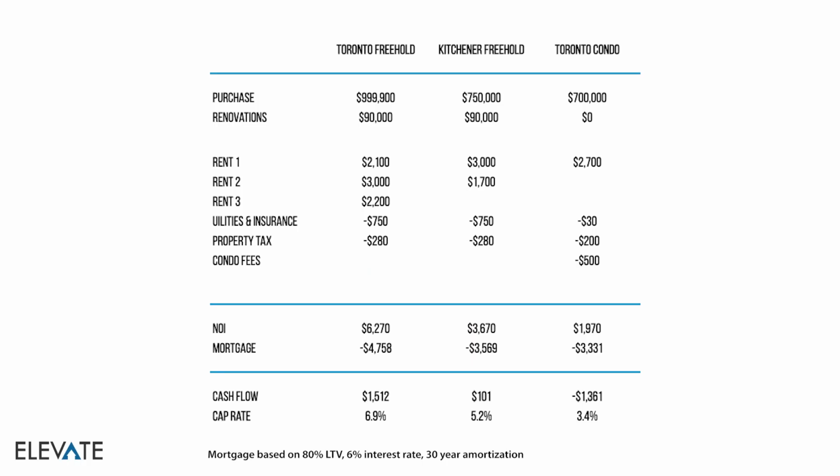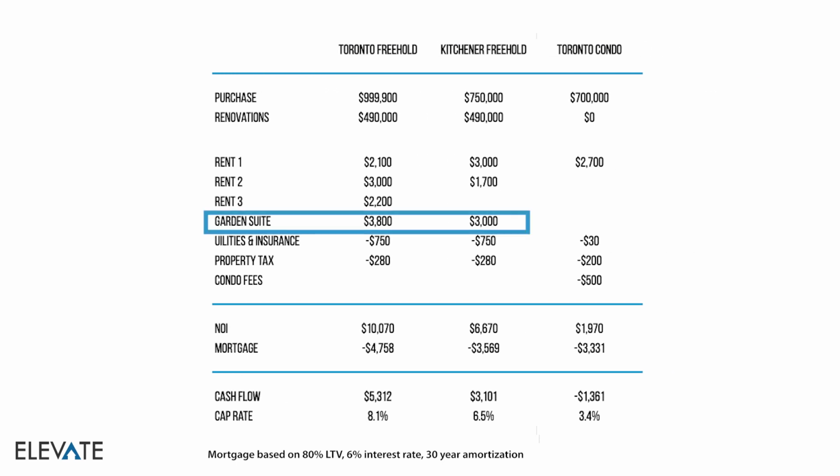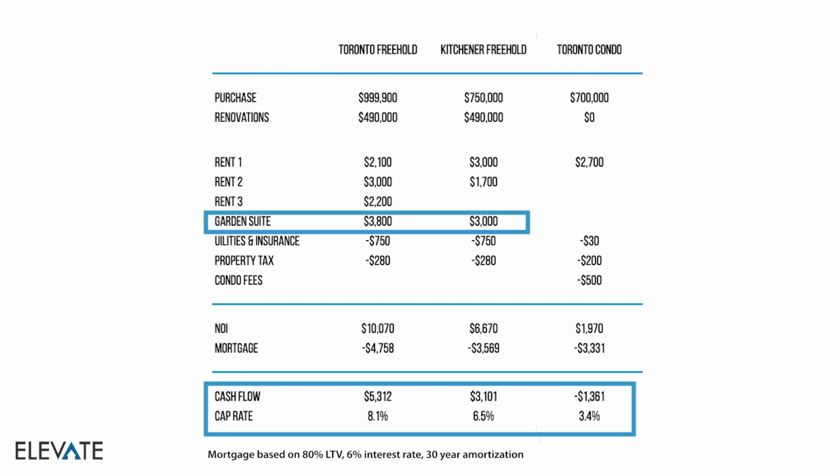Now, you will have to put in the work to add extra units in the house for the ideal setup, and this might cost around $100,000 to convert a starter house in Toronto into 3 units. But then afterwards, this would translate to $1,500 of positive cash flow per month. This ends up being better than the average secondary market and much, much better than Toronto condos. And then once you add in that garden suite, the numbers look even more convincing in Toronto.